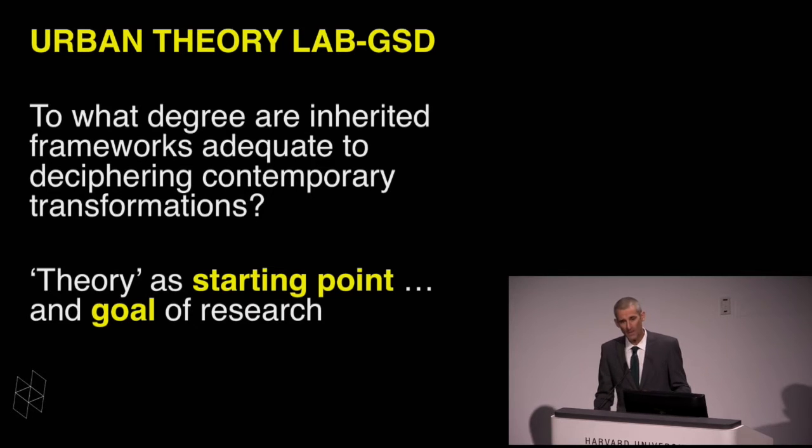But at the same time, it's a goal because part of our agenda in the work that we're doing is to try to invent new theoretical frameworks that might more adequately enable us to understand, to map, and to influence urbanization processes that are rapidly ricocheting around the world.